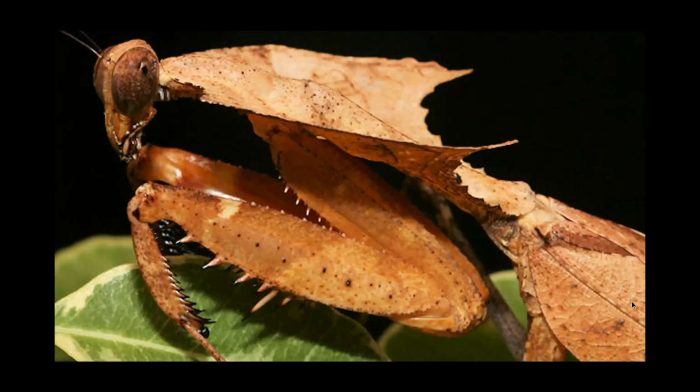This one is called the dead leaf praying mantis. And if any of his enemies come around, he whirls around, he spreads his wings, he puts his arms behind his head, and then he shows off, and underneath he's bright red. So when his enemies see that bright red, they're like, oh, we're getting out of here. And he looks like a dead leaf, so that's another way he protects himself from his enemies because they think, oh, that's not a bug, that's a leaf.